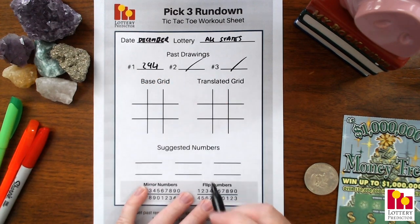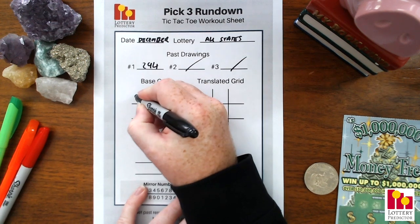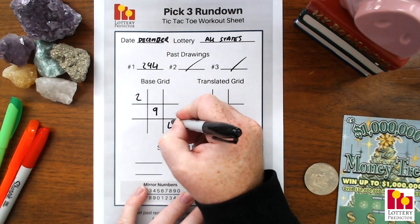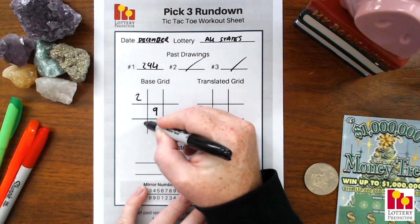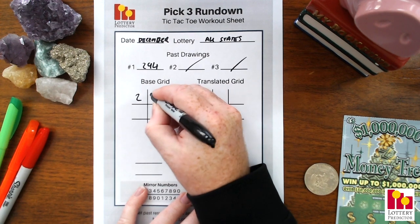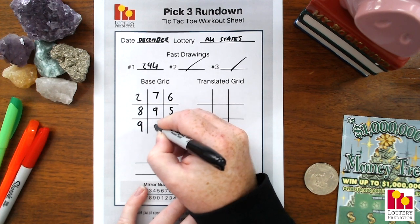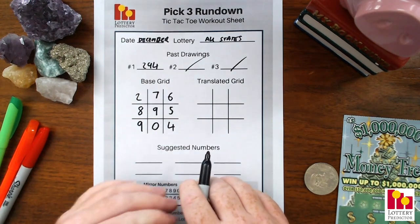So all we do is take the number that we're starting with, which is 294, and put it top left to bottom right on our base grid. 294, like so. Then we start with the bottom right and count upwards in an anti-clockwise manner, filling in all the blank spots in our grid here. So we go 4, 5, 6, 7, 8, 9. And once you get to 9, you've got to go back down to 0 because you can only have single digits in the pick 3 lottery, like so. Simple as that. So there's our base grid.